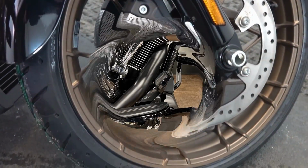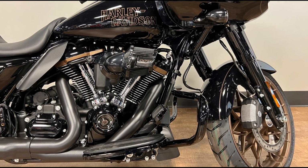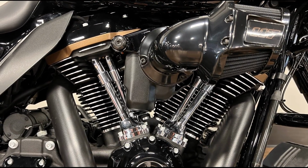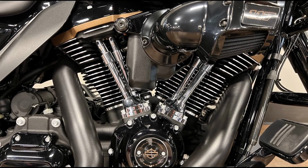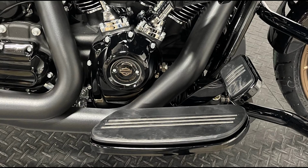2023 Harley-Davidson ROAD GLIDE ST key features. Upright riding position. Floorboards. Saddlebags. Frame-mounted fairing. Infotainment. Rider safety enhancements available. Performance-hungry distance riders. Enthusiasts seeking standout power and comfort. Classic touring design with premium HD features.